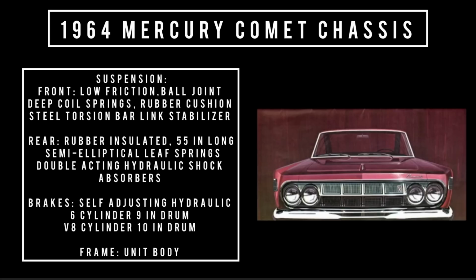The brakes on a 6-cylinder were 9 inch drum brakes on all 4 corners, or on a V8 was 10-inch drums on all 4 corners, which were self-adjusting hydraulic. Notice I didn't say power operated or dual master cylinder. The dual master cylinder didn't come into play until 67. You could get power brakes as an option.